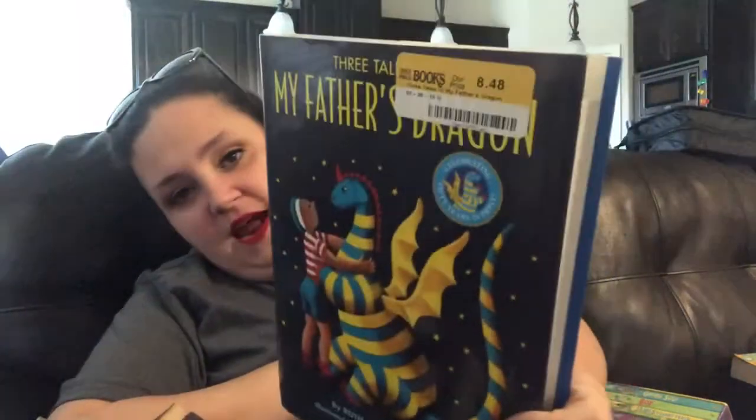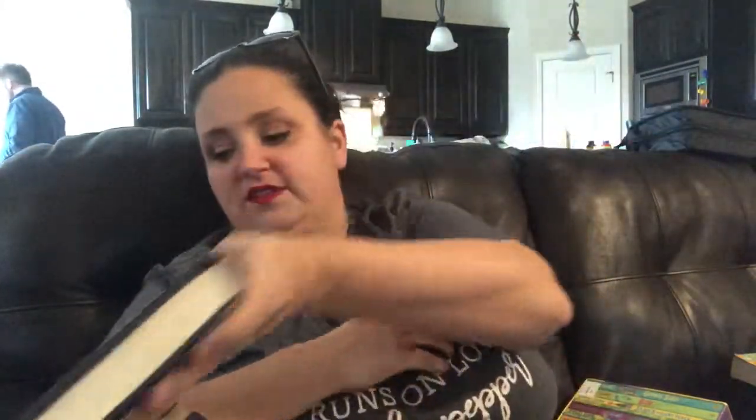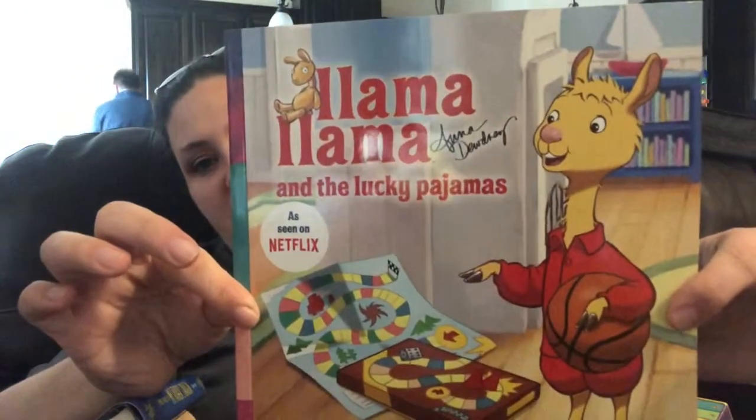This one says $8.49, but I actually got it for 50% off, so it is the first book in the My Father's Dragon series. I have number 2 and 3 somehow in hardback already, so when I saw this, I was like, well, there, I can finally actually read the stories. Poppy, my youngest, is into Llama Llama, so we got her Llama Llama and the Lucky Pajamas, which is like a little paperback book from Barnes & Noble, but she really likes it.